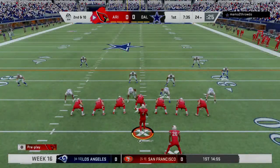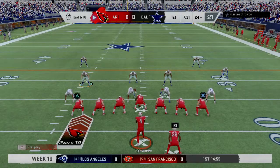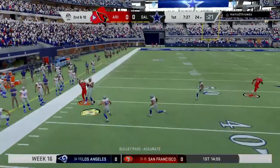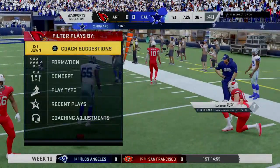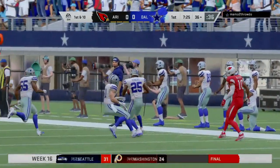Officially nothing on that last run. They'll try again, second and 10. Let's go, deep tight. Out of the gun, Watson. Into heavy traffic, and it's intercepted. Picked up by Xavier Howard. And he's able to take this one back to the 36-yard line.